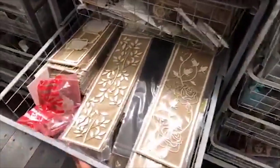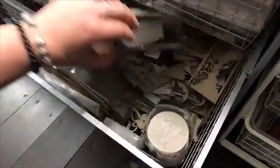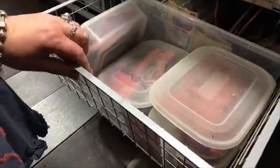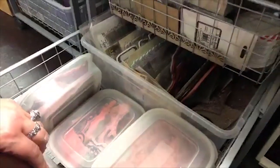Here, chipboards. So there's like 1, 2, 3 drawers with chipboards. Some of them are not really organized, as you can see. And then more stamps, this time from... This is Michelle Ward. No, this is Tim Holtz. And there's more of the Prima stamps here. Yeah, I think I have a lot of stuff.